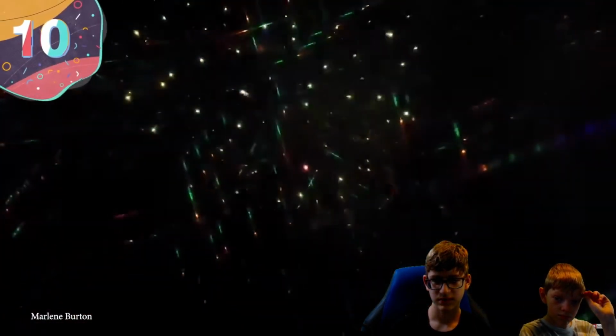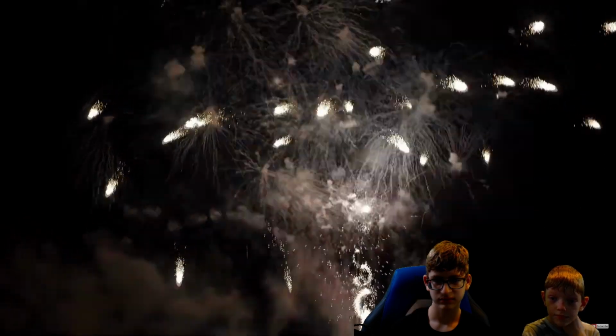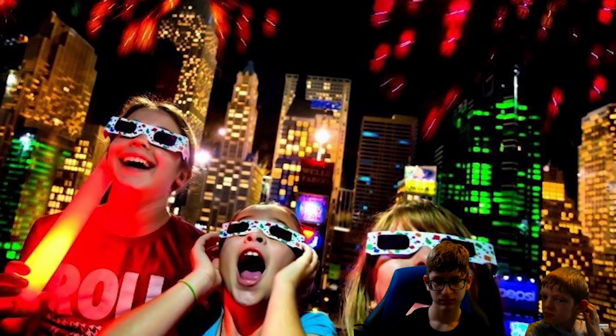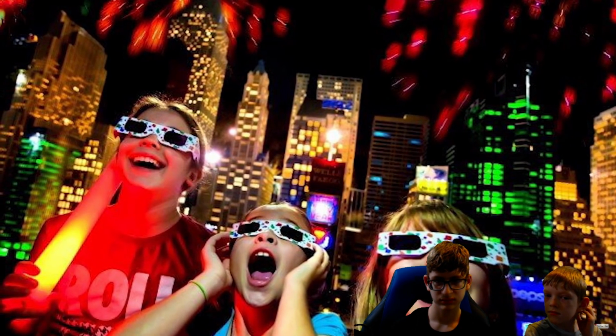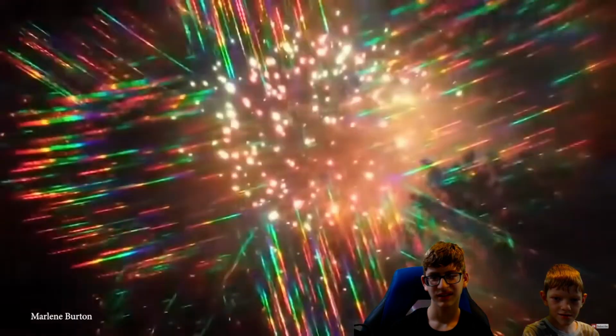Number 10, fireworks glasses. When you see a fireworks show, you can expect to see cool explosions, flashing lights, and bright colors. However, if you manage to find a special pair of 3D fireworks glasses, you can take your experience to a whole new level. Sold by American Paper Optics, these glasses have holographic diffraction grating lenses that break light into amazing rainbow bursts, depending on the effect that you're looking for.